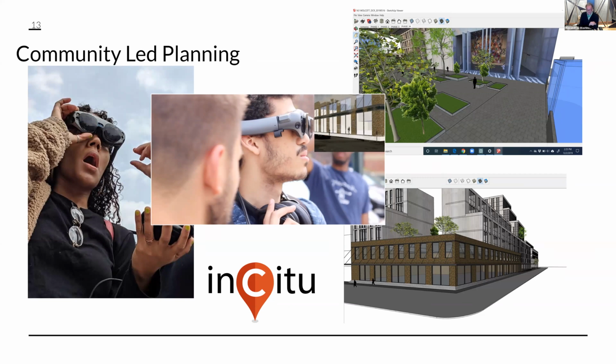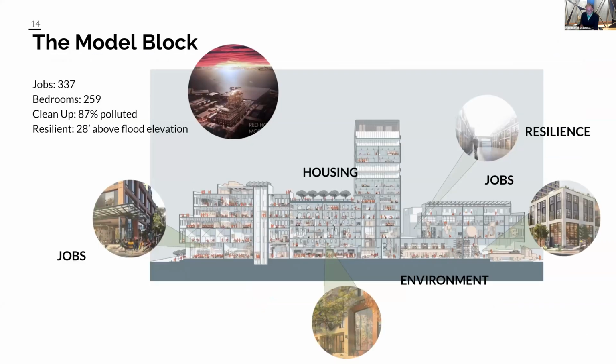Donna Shermesh is now the CEO of In Situ, and she's taking this tool, invented in Red Hook, citywide and national, and maybe even global, because she's been picked as the entrepreneur in residence of Schmidt Futures, of Eric Schmidt of Google. This is just one of the many examples of how what we make in Red Hook has the potential to go global.